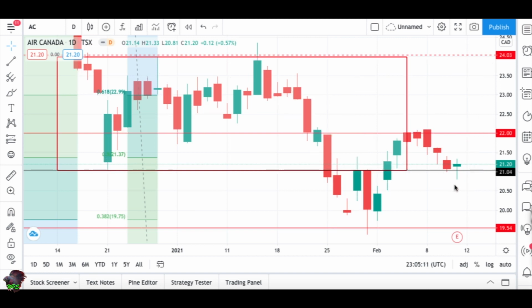Is this trade going to work out? You can have everything perfectly aligned on the chart and the trade doesn't go your way.